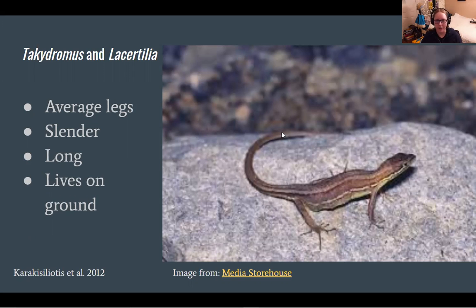They live on the ground. When you think of a lizard, this is probably sort of like the shape that you're thinking. They look very generic, just lizardy lizards. Nothing super special about them.